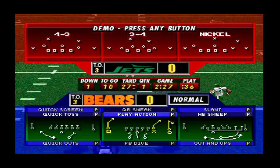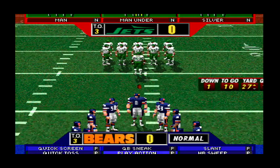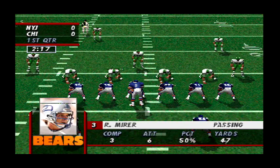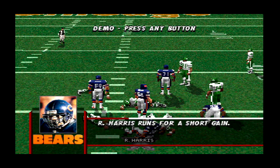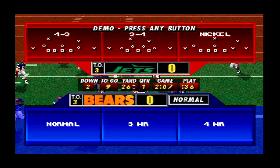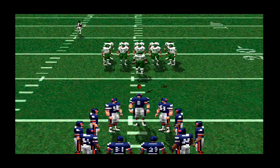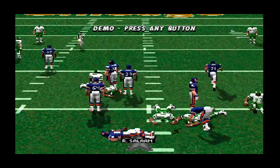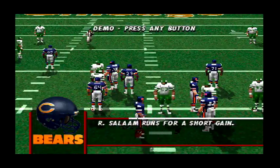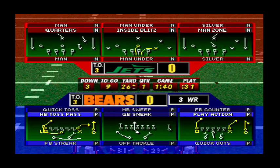Conway makes the catch for a gain of 21. Short gain on the play. That brings up 2nd and 9 at the 26. Short gain on the play. That makes it 3rd and 9 at the 26.